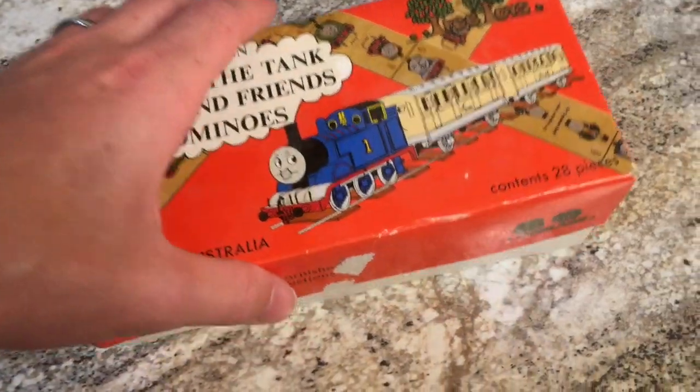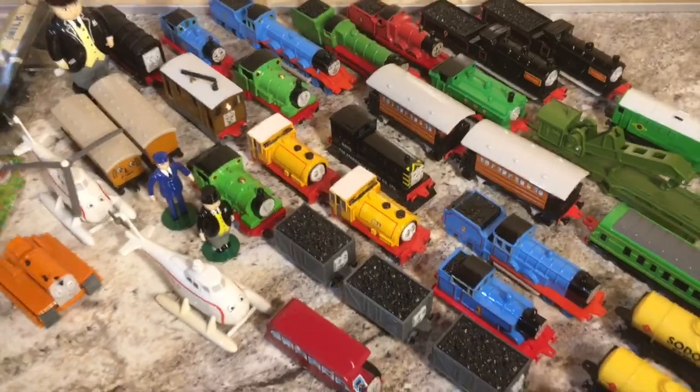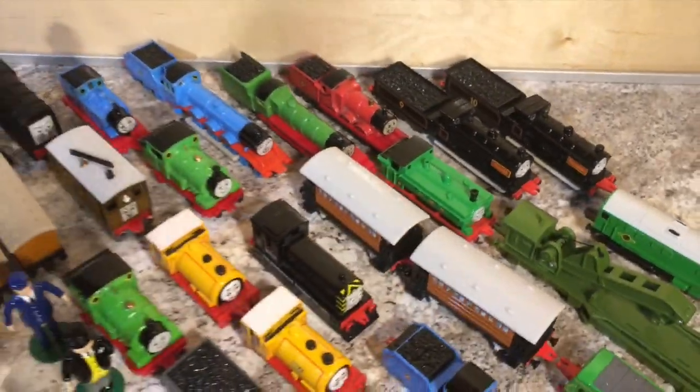So I'm going to keep those, but I am going to sell these dominoes. I don't remember really playing with those. So a great set. I'm going to keep some, sell some, threw some stuff out, but really, really excited to get to play with these with my kids when they're a little bit older.